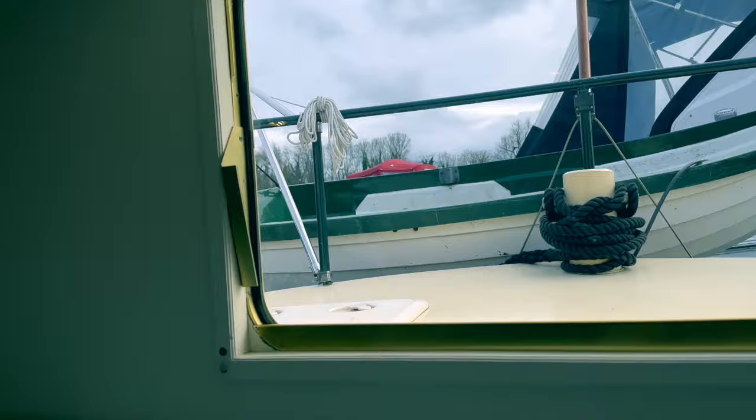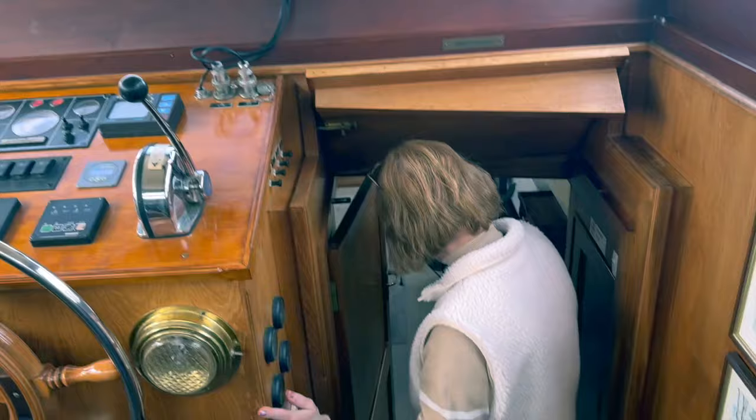Right, so back up into the wheelhouse. So we come back up, and then into the main salon. And then we go back down, actually, into the galley.